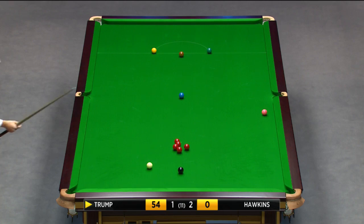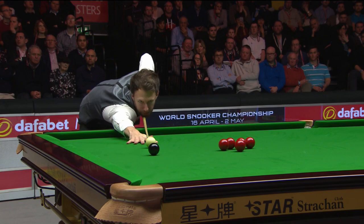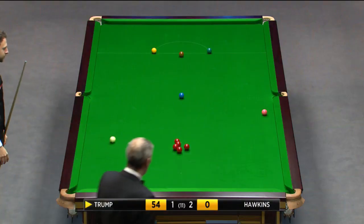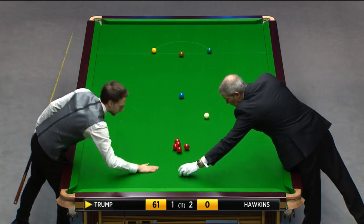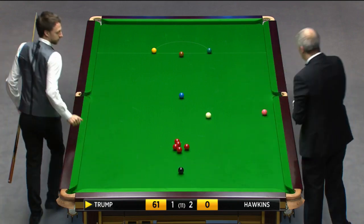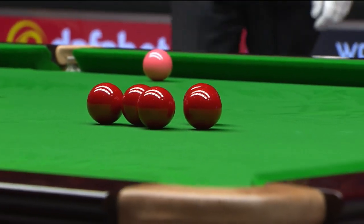So he just needs another red after this black. And it may be a possible plant, which would secure the frame if the plant goes in. Let's have a look. Is it in line with the pocket? Yeah, that looks good to me.